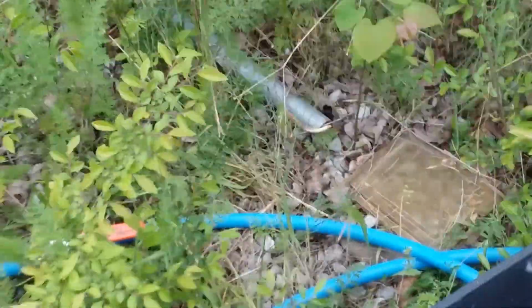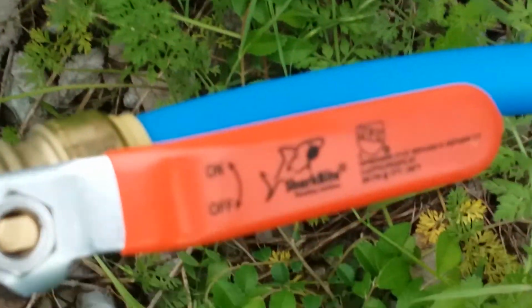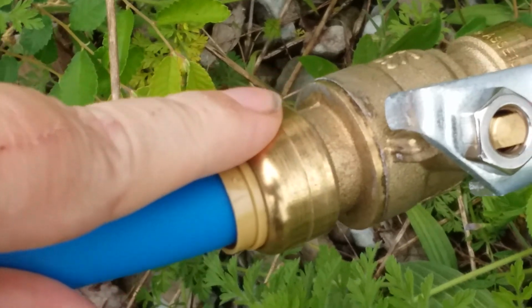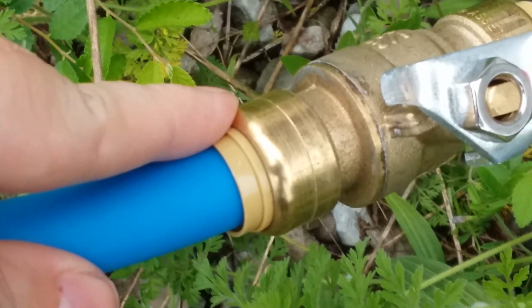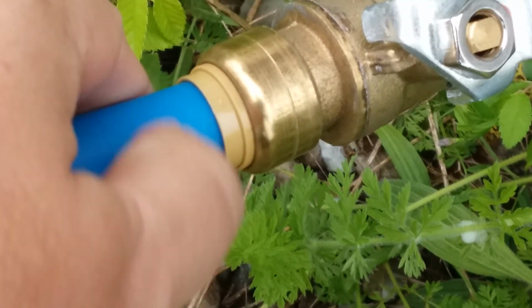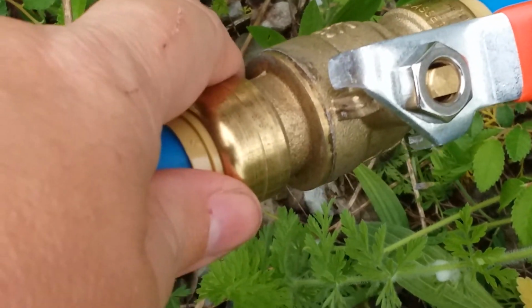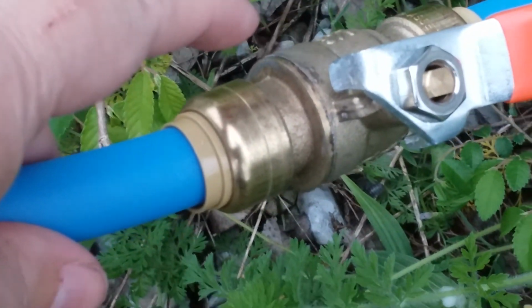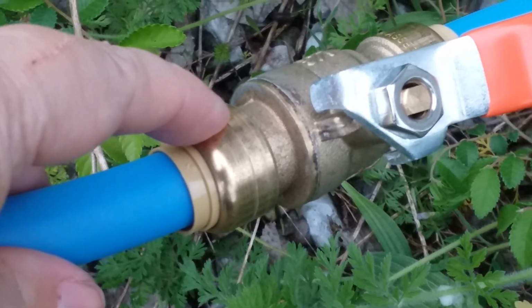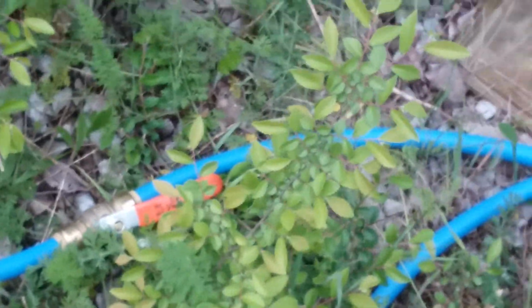But what I did is I have discovered SharkBite and similar products. This one's a SharkBite. You can see the brand there, the logo. They are push to connect. You do not have to have special tools or plumbing experience. You cut a straight cut with the tool that you buy to cut PEX tubing. It's a special little blade plier thing. It cuts a straight cut, and all you do is shove the tube into the fitting. Push it. You'll feel it go into place and you're done. And so far it has not leaked. There have not been any problems.